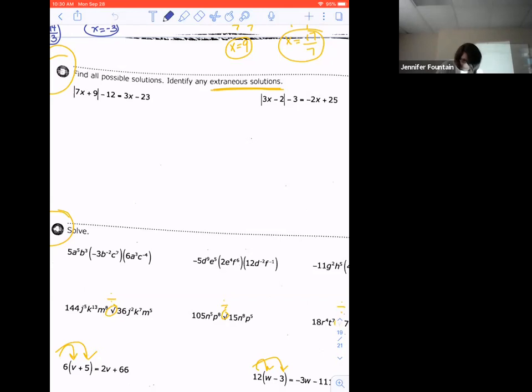When you plug in 5 or plug in -5, then you should have found that that was an extraneous solution, and -1, it should be an extraneous solution. Questions on that one? Do we need to work it, or did everybody get that they're both extraneous and you had -5 and 1/5? Understand what extraneous means.